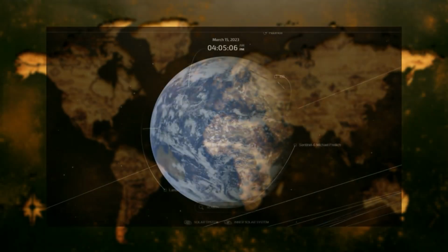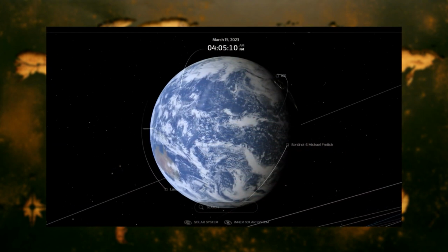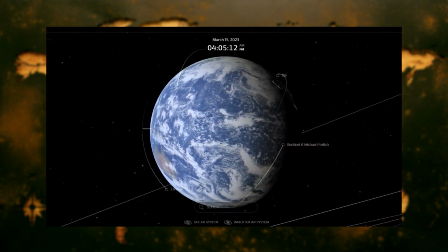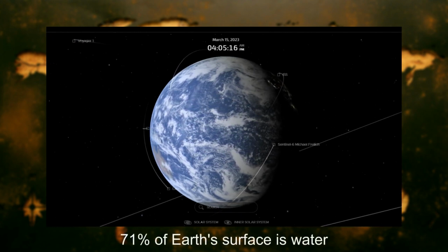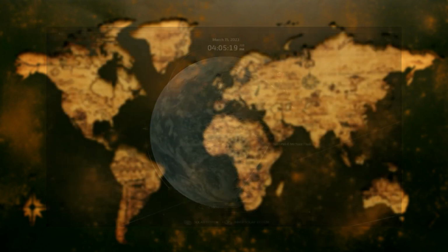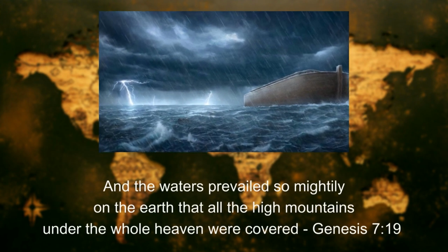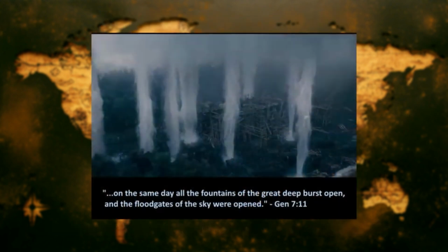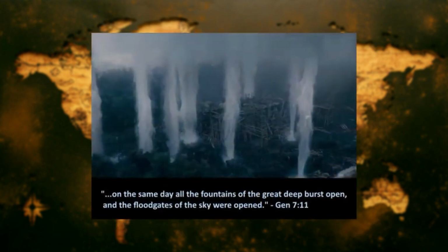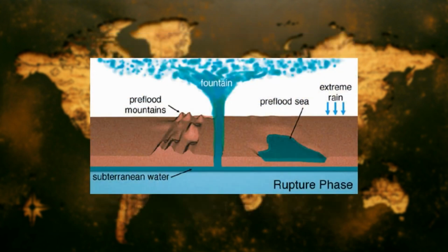It is believed by Christians that the earth today is very different to what it was before the flood. A lot of water from the Great Flood is now sitting in our oceans. 71% of Earth's surface is water. But where did the other 29% come from to cover even the tallest mountains in Genesis 7 verse 19? It is possible that the fountains of the great deep described in Genesis 7:11 could be water from within Earth's mantle exploding out.